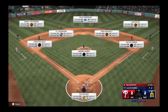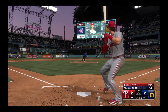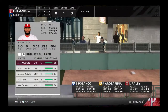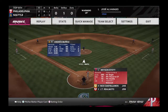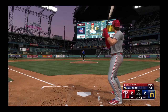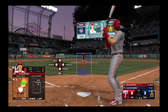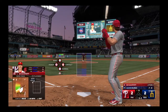Now it's the cleanup hitter for the Phillies. Bryson Stott. And that one fouled off. Just about gives his skipper a heart attack, but that's where he functions best. Left-hand batter waits. Fought off foul. And a pitch. That ball is foul, and the pressure is building.